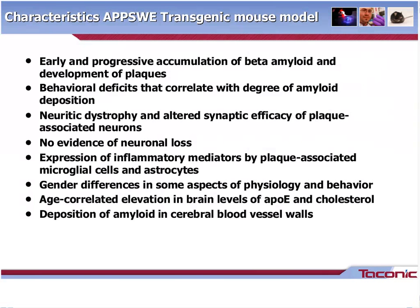There is expression of inflammatory mediators by plaque-associated microglial cells and astrocytes. There are some gender differences in some aspects of the physiology and behavior. There is an age-correlated elevation in brain levels of ApoE and cholesterol. And there is deposition of amyloid in the walls of cerebral blood vessels. So this is the phenotype, if you wish, of this transgenic mouse model.